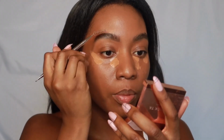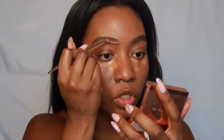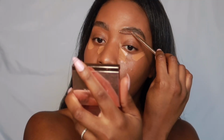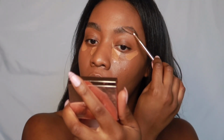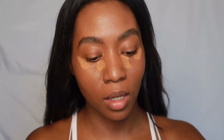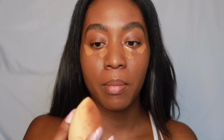So I'm just taking the brow wax, brushing this up into the brows. I've been letting my brows grow. I haven't even tweezed them or anything, and I'm liking the fullness that we're getting because my brows used to be sparse, thin.